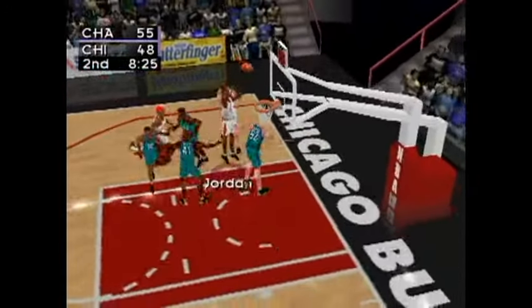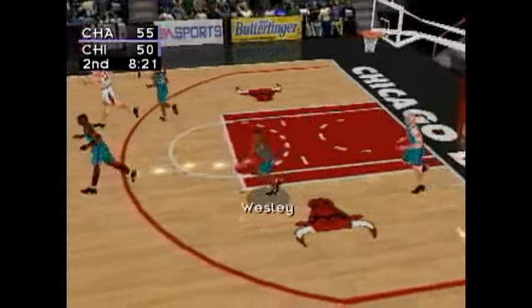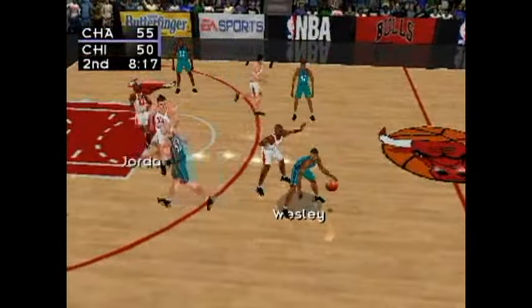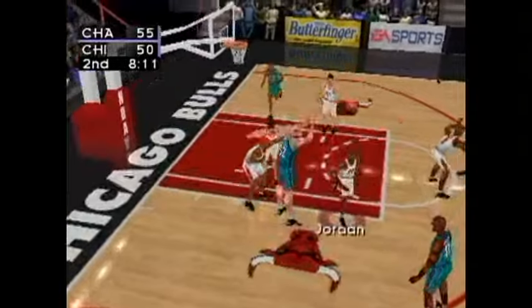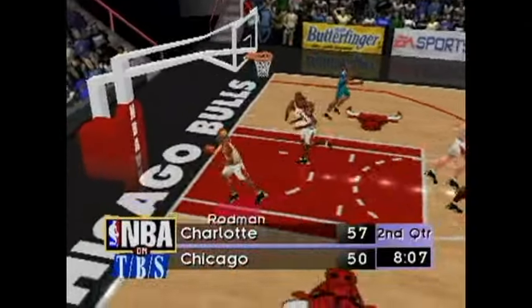Inbound pass for number 23. He hits it. Inbound pass to Wesley. From the left side to Mason. Wesley gets the pass. Gets it to Geiger. Gets it to Mason. Pass to Curry for two.